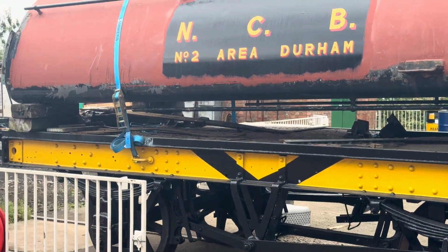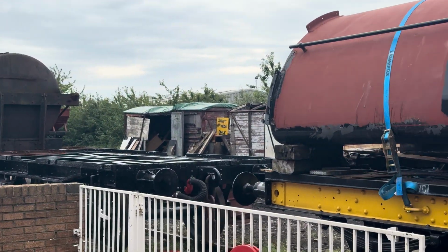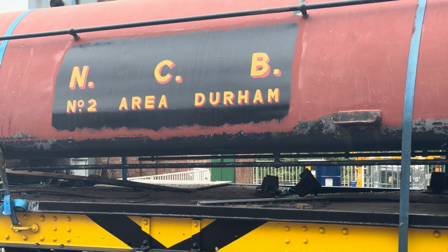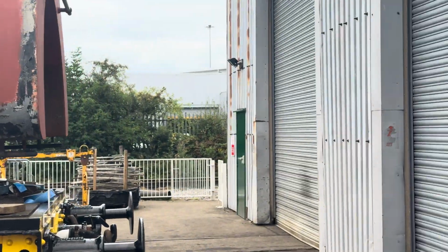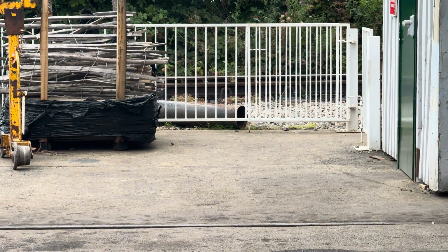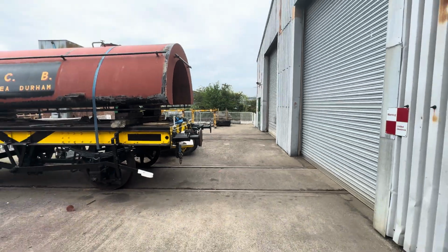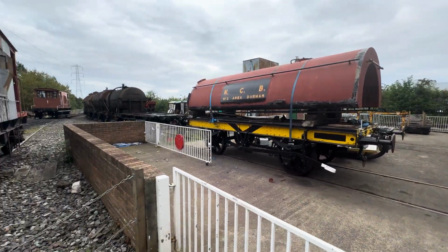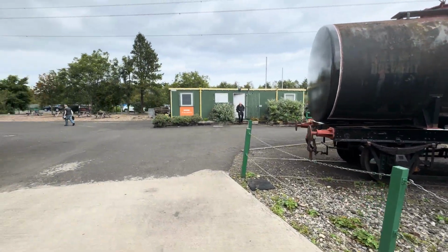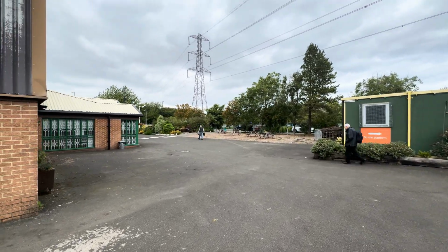Some more boilers and tanks. National Coal Board number 2 area, Durham, a boiler. There's the Waggonways track there, which is what these trains join, and they go through, take passengers on a Thursday and a Sunday. There's plenty of parking.